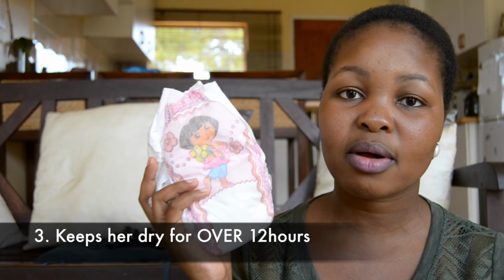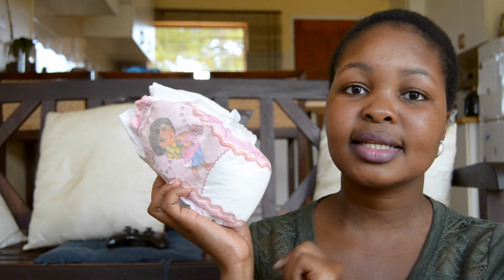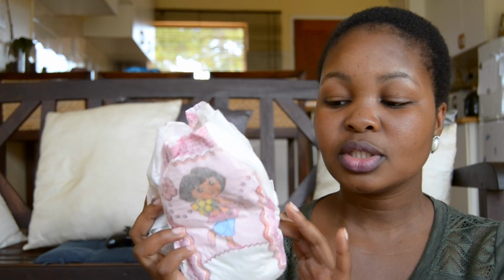I also really love that this can go on her for over 12 hours without her being wet and without it leaking. So this part over here doesn't leak as well. If she goes to sleep in this, let's say around 6 p.m. and then she wakes up around 8 a.m., around 9 a.m. I usually, especially during the weekend, don't take her off her nappy completely because she likes to go poo in the morning before I change her nappy. So I leave her on it for about an hour before I change it, and she still comes out dry.